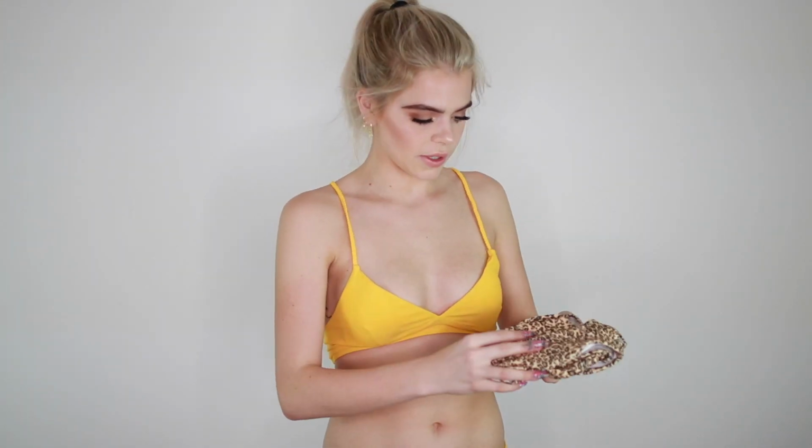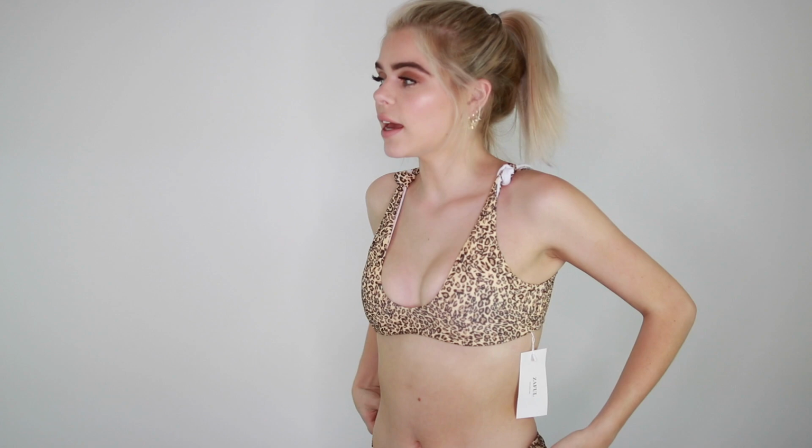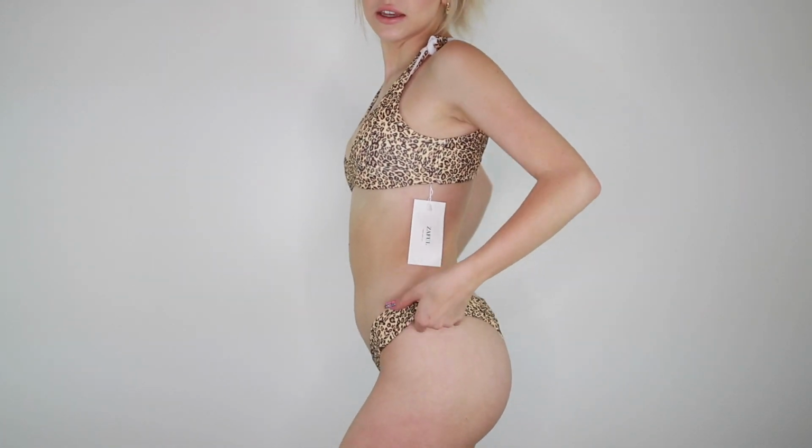Next up is this leopard print swimsuit. This one actually looks really cute. It has these knots on the shoulders, which I really like the look of. Let's try it on and we'll see. So I really do like this one, but I do think it's my least favorite out of all of them, just because the knots feel a little bit weird on my shoulders. But that's also just me and my style preference. And then also these bottoms are really, really cute.